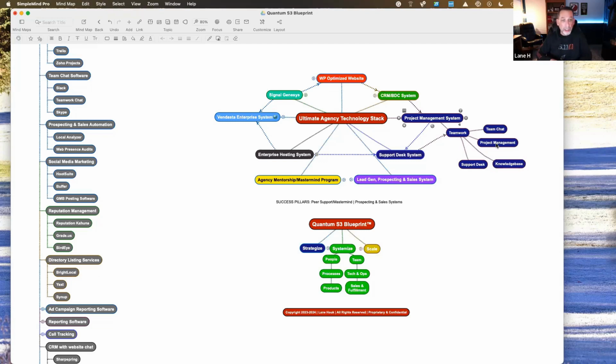We don't take on a new client campaign on behalf of an agency without there being a new project in our project management system to manage that entire campaign on behalf of our client, the agency, and the ultimate end client, the business. So project management is critical, and then support desk and knowledge base.